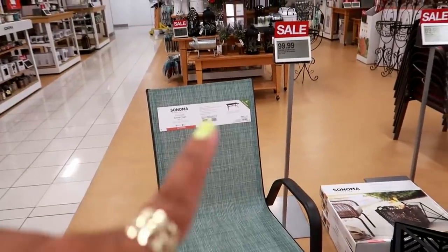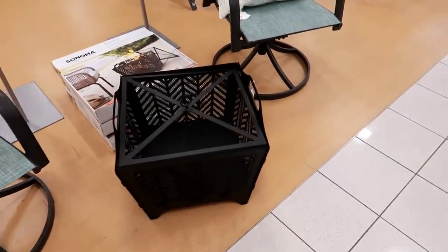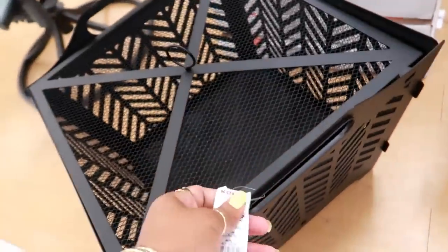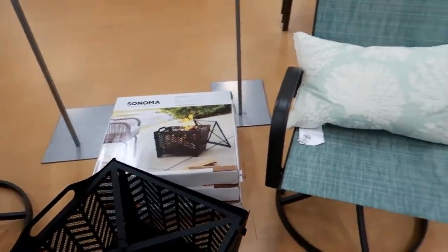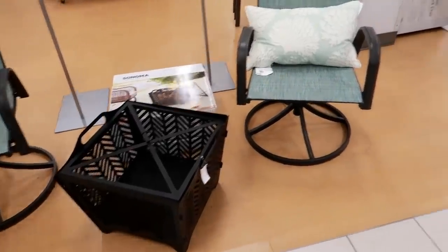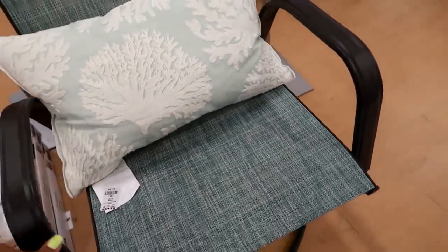Okay, now that we're making it to the end, you got these chairs for $99.99. I think this is like, I don't know, is this like a little fire pit? Yeah, it is for $149, and that's what it will look like. They come in that box. And another chair. I do believe these swivel and turn. Let's see. Yeah, they turn.